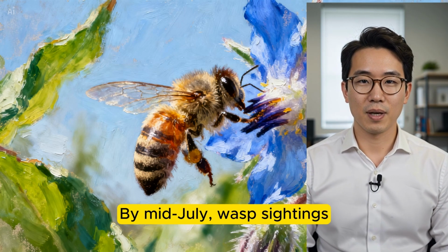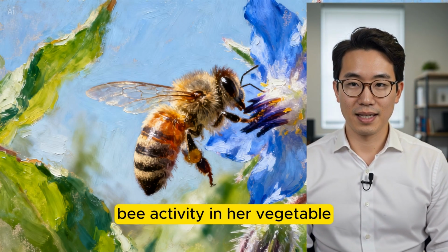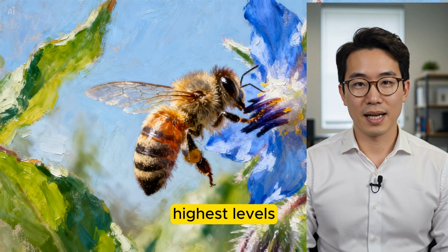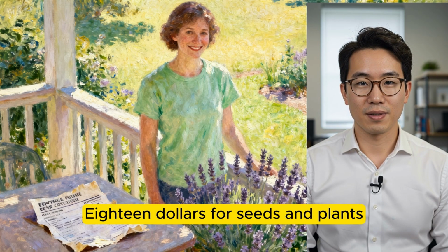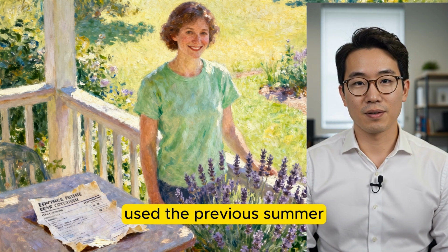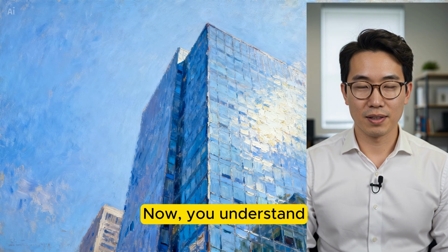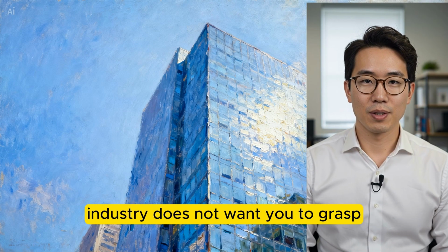By mid-July, wasp sightings on the deck had dropped to nearly 0. Simultaneously, bee activity in her vegetable garden surged, and her tomato and squash yields reached the highest levels recorded in 5 years. Her total investment? $18 for seeds and plants. Compare this to the $385 pest control service she had used the previous summer, which had killed both bees and wasps in 4 treatments. Now, you understand what the $5.8 billion pest control industry does not want you to grasp.